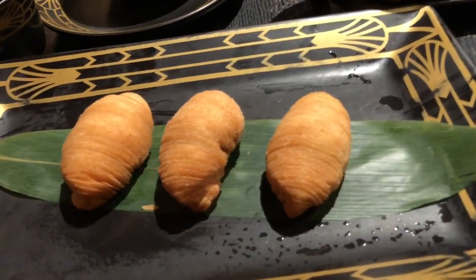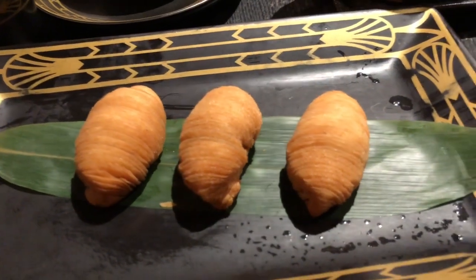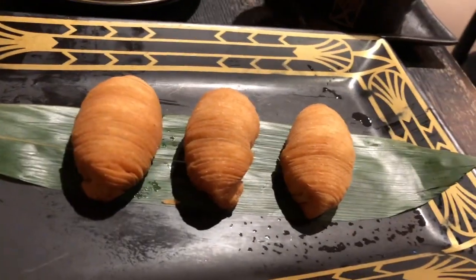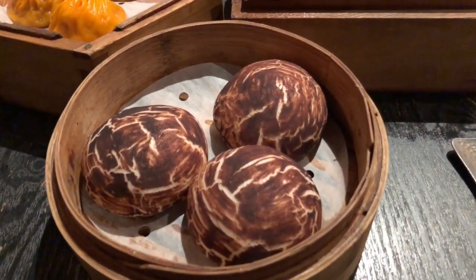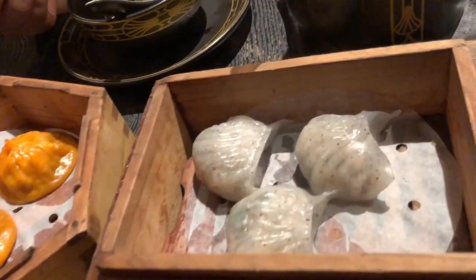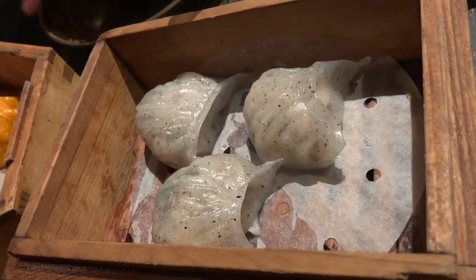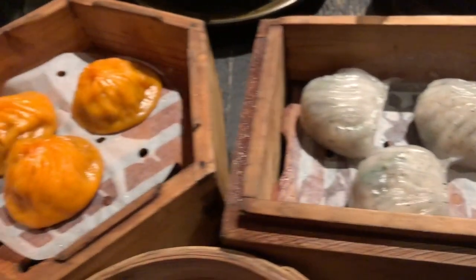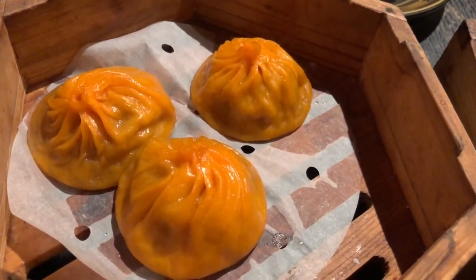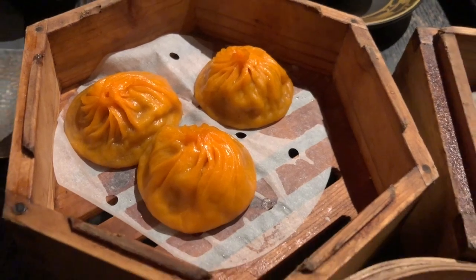These are black pepper wagyu beef cake. They taste heavenly good. These are mushroom buns. They are not only made with mushrooms, but they also look like mushrooms. How cute! And these are black truffle shrimp dumplings. Delicious! These are dandan soup dumplings. They're a bit hot and spicy. I don't quite like the taste of them though.